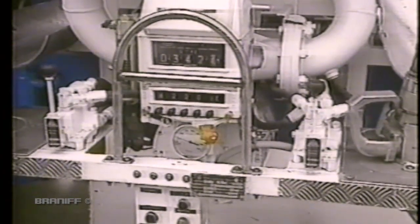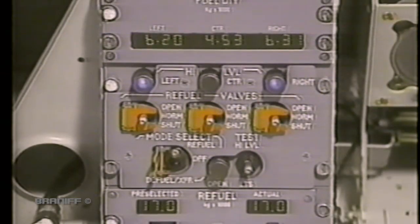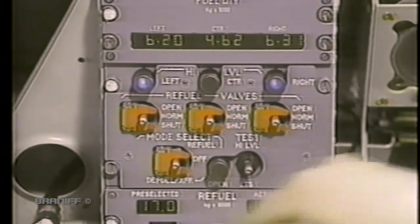Near the end of the fueling operation, the fuel flow stops. The computer then calculates where to put the rest of the fuel. When fueling is complete, the computer illuminates the end light. Turn off the fuel truck pump. Replace the mode selector to its guarded off position. Close the panel door. Disconnect the fuel line and cap.